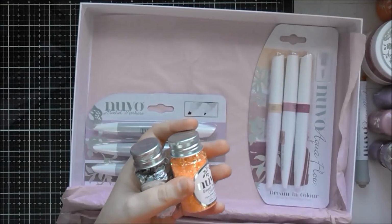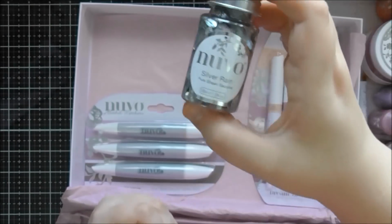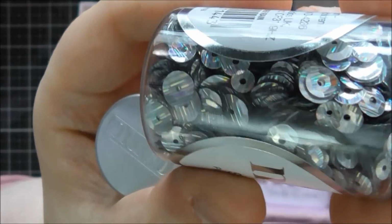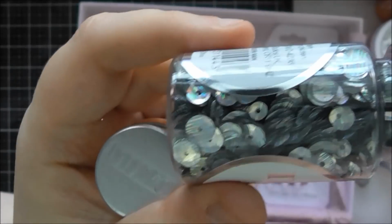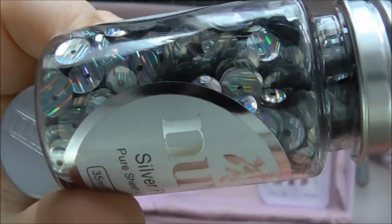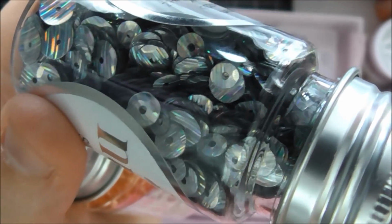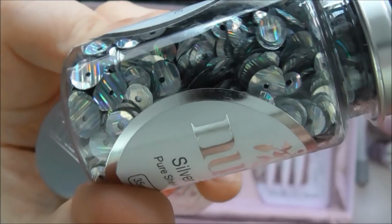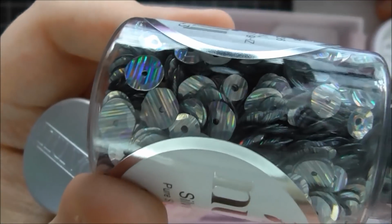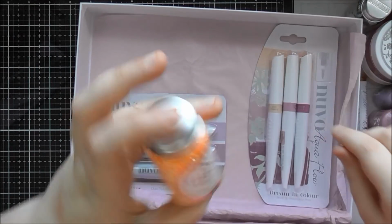So that's gorgeous. Then we have Silver Rain sequins, and the best thing about these sequins, I don't know if you can see, there's all different sizes inside them. So in the past, Nouveau sequins have all been a larger size or a smaller size of cup sequins, but these have got multiple sizes in. I think there's about 3 sizes in there, which is great for cards. I love using things in 3s. And these have got a gorgeous rainbow holographic finish to them, which goes perfectly with one of the new Craft Perfect cardstocks as well.